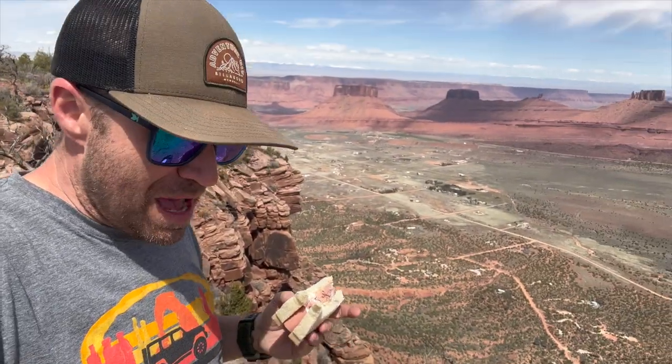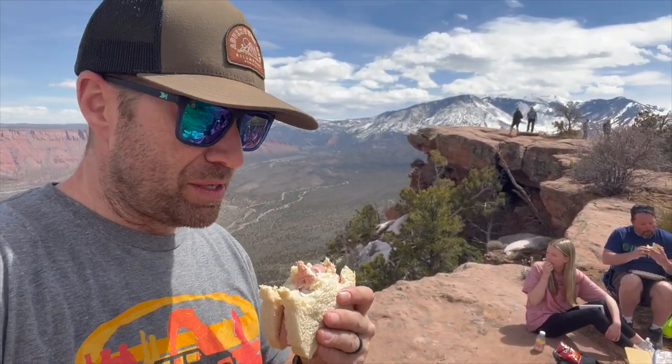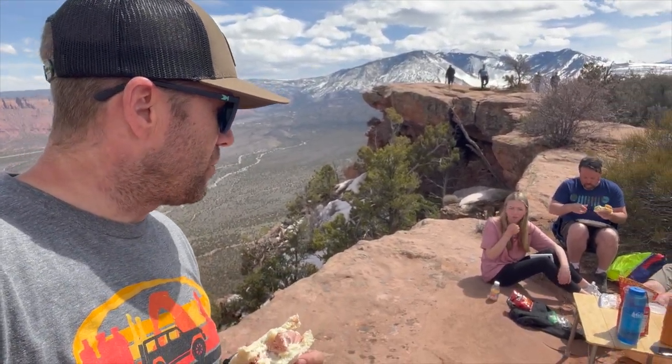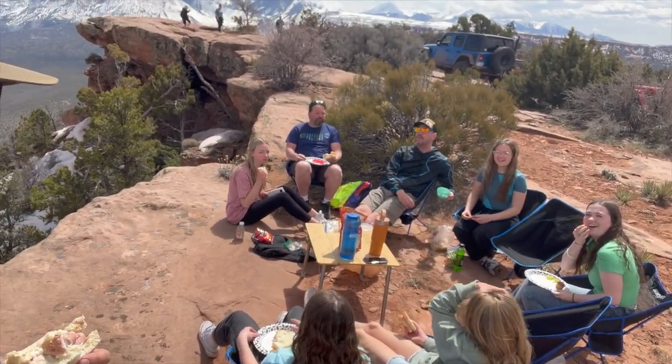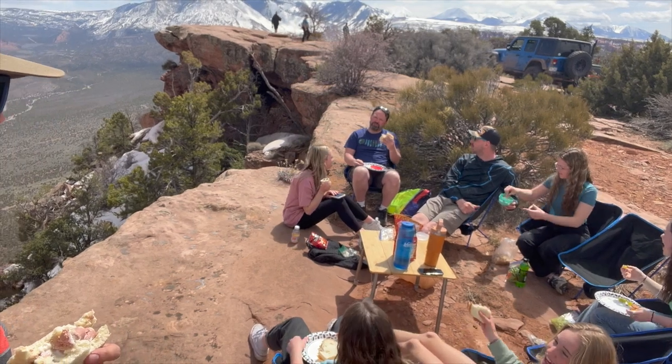So really incredible view. What a privilege it is to be able to have a vehicle that can bring us up to a spot like this so we can enjoy a little bit of Vienna sausage sandwich together. All right, I'm the only one having that, but I guess Jake's having it too. What are you guys eating? Egg salad, a muffin, a sandwich, turkey and Swiss, sandwich, potato salad. All delicious, especially with an amazing view.